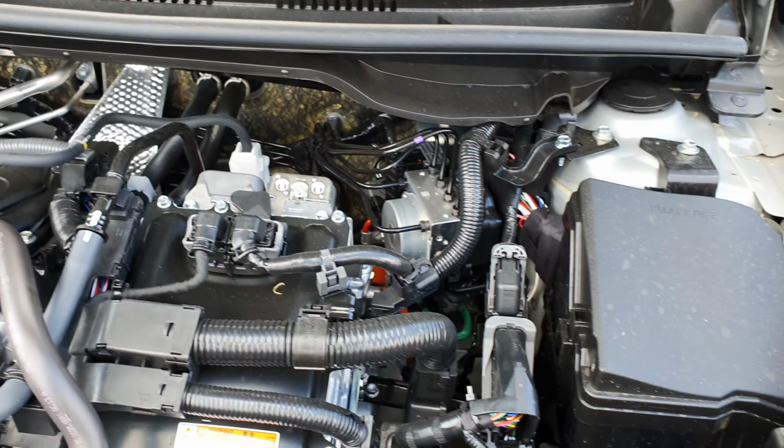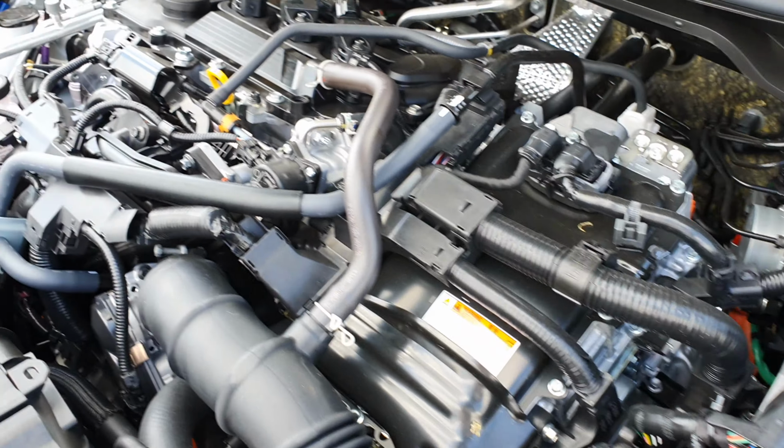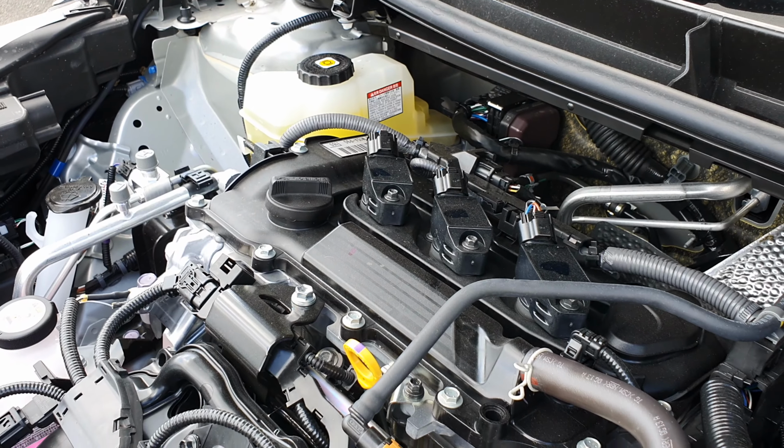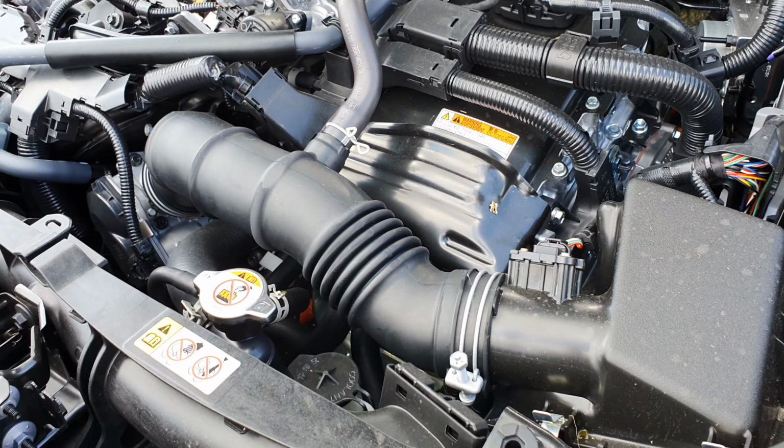I think this one retails for 36,000 Australian dollars. So yeah, a little bit expensive, 36 or 32, not too sure. I'll let you guys know with the video graphics.